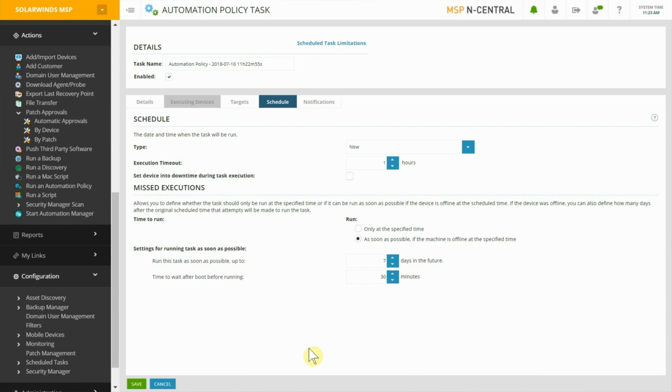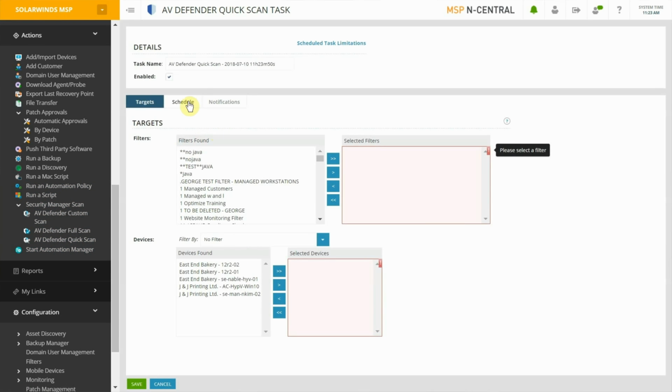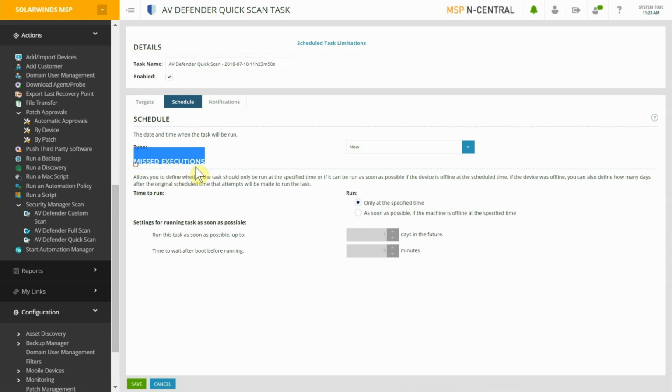One of the problems we hear frequently is that when it comes to things like AV Defender scans or recurring maintenance routines that you guys are running or software distribution tasks that you're doing, if the device is offline when you've told that task to run, well, it won't run again until the next schedule is slated to happen. We've added now the ability to specify what you want the agent to do if the device is offline when a task was slated to run.